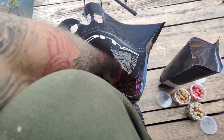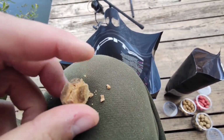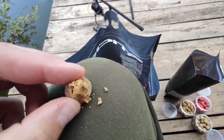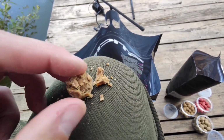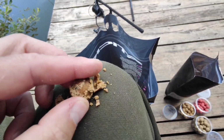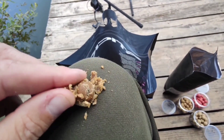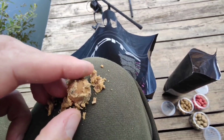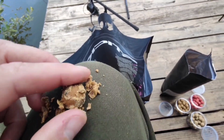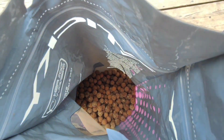Let's grab another one. So what this does, this will break down on the lake bed over time and create a nice little haze of bait around. These particles will drift up through the water column, leaving your standard 15mm boilie on the bottom there. So yeah, we're using this alongside the SSK, very similar in colours, but we've got one sweet, one fishy.